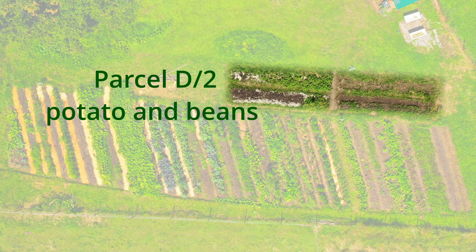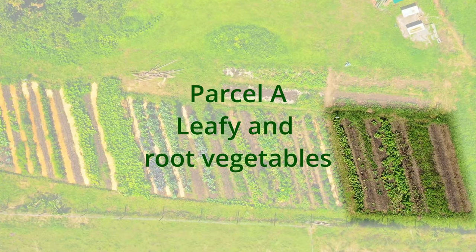This actually was not just 4 beds, as they were double the width of the normal beds. Actually would have to be 8 beds. Keep that in mind when we come later on to the numbers we harvested.